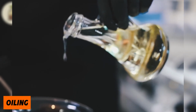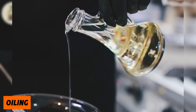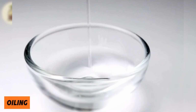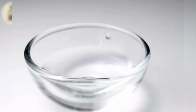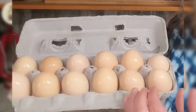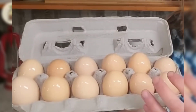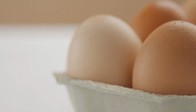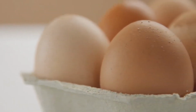Oiling. Water glassing is a gentle, low-maintenance preservation method. The Amish have other unique techniques, including the use of a simple household ingredient, mineral oil. This method, known as oiling, coats each egg in a thin layer of oil, sealing the pores to retain the egg's natural moisture. By mimicking the egg's natural bloom, a protective coating that seals the shell, mineral oil helps create an airtight barrier, which can significantly slow down spoilage.